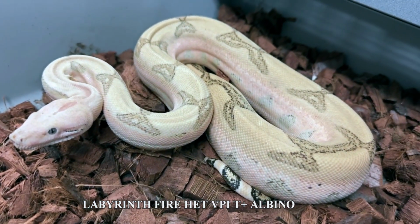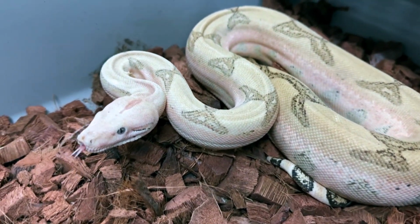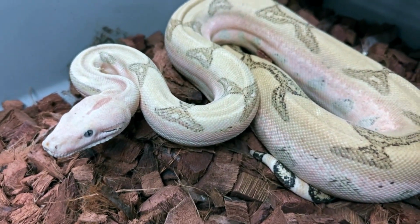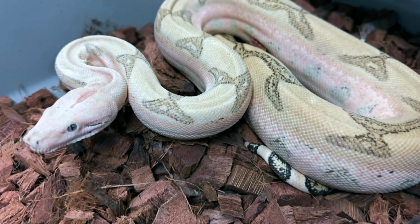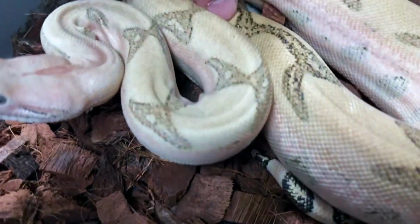And I really love the Labby and the Fire combination. I think they complement each other really well. Fire lightens things, obviously. Labyrinth lightens things. They kind of give the snake this pinkish, whitish hue almost.